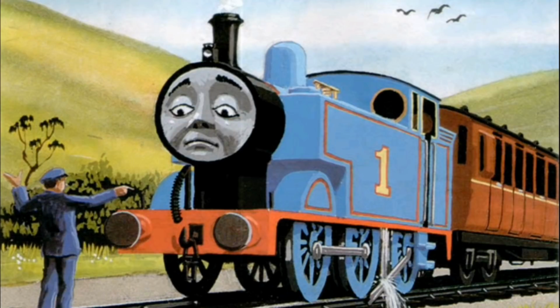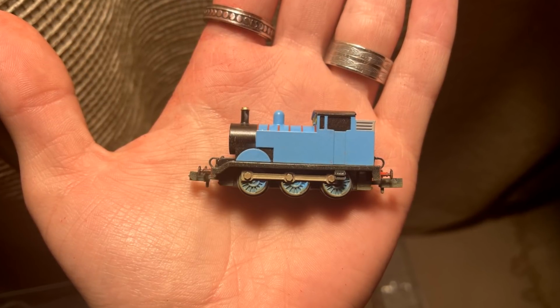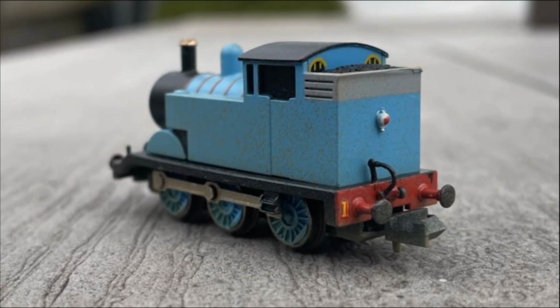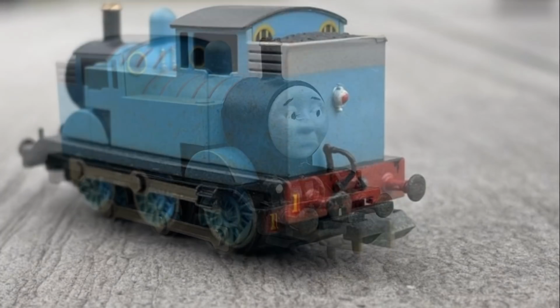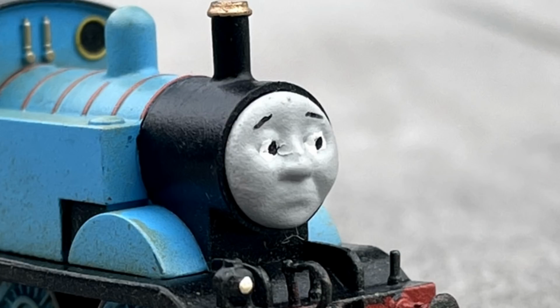It feels very illustration-esque. But no proper Thomas model is complete without a number 1, and being that this is Thomas, it's pretty right that he should have one. So I decided to put those on his buffer beams. Without lining, I think it'd look a little strange on the side, and probably stick out a bit too much. So he has a slightly larger one on his back buffer beam and a super tiny one on his front. And that's how you're able to tell this is the number 1 engine. Besides the blue, of course.